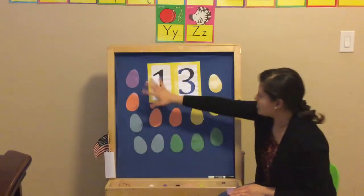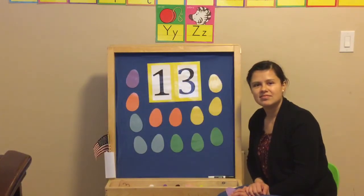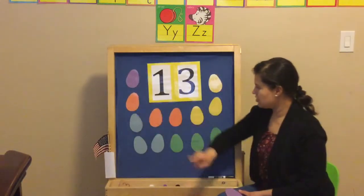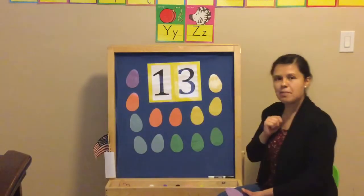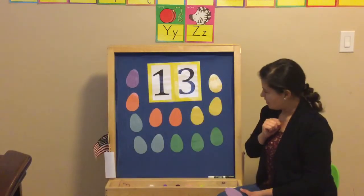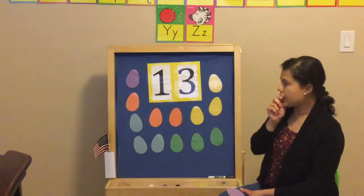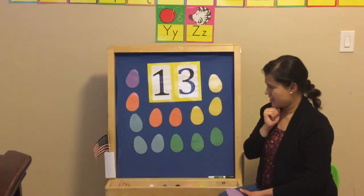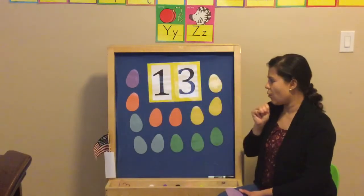What color Easter eggs do you see up here, boys and girls? Yes, we have purple Easter eggs, orange, blue, green, and yellow. How many purple Easter eggs do we have? Yes, we only have one purple Easter egg. Now, can you count the orange Easter eggs for me? Yes, we have 1, 2, 3. Three Easter eggs that are orange.